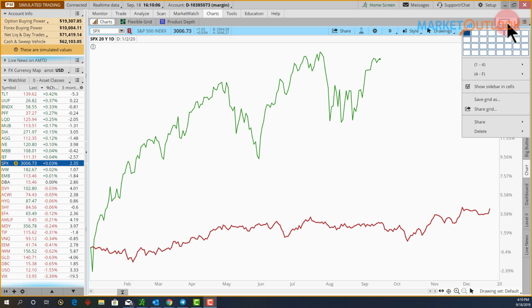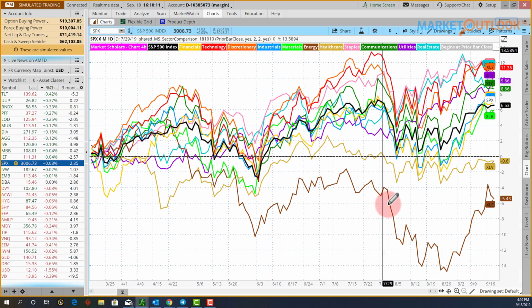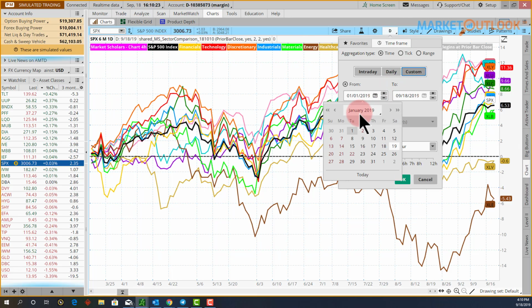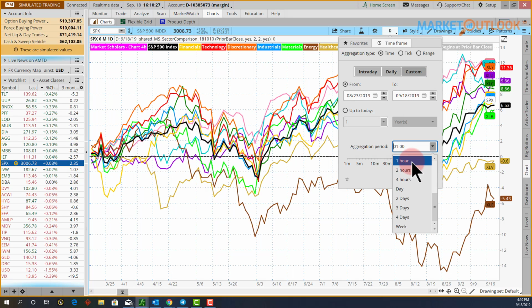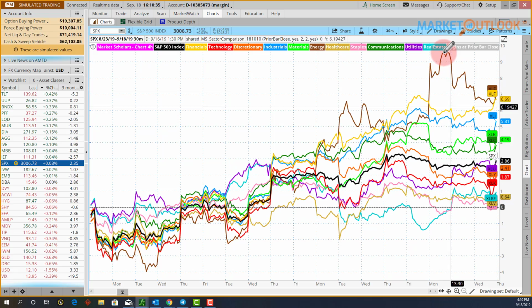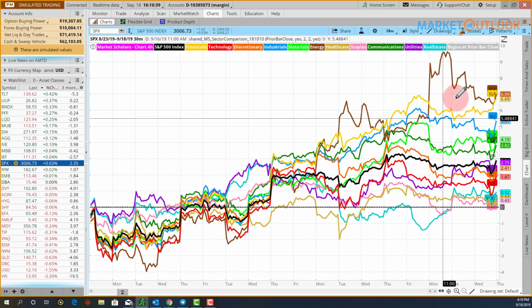All right, so now let's take a look at how the sectors have been performing, and we've seen that our biggest losers are the ones that have gained the most. Again, from that August 23rd low point. Here, let's go to August the 23rd. From that August 23rd low point till now. Those were our biggest winners. The energy sector, the financial sector, the industrial sector, all your biggest losers were your biggest winners.